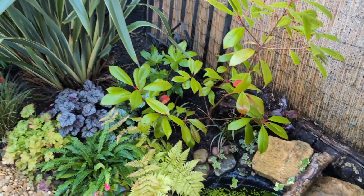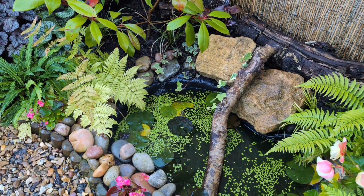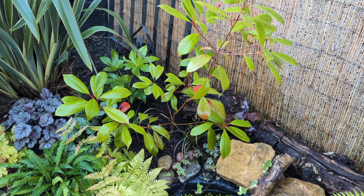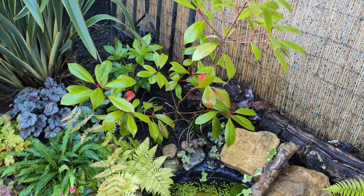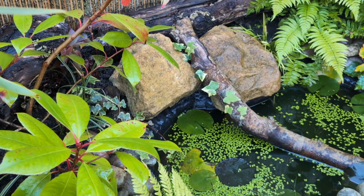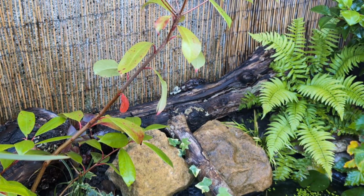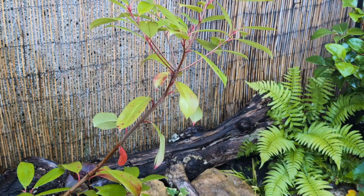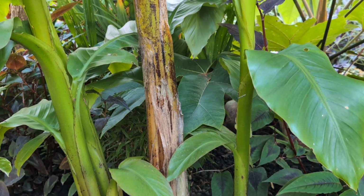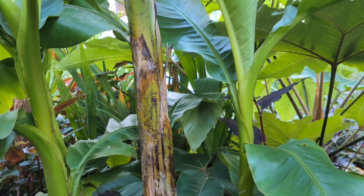I've also changed this back here. You know I'm one for changing my mind all the time. And I moved that rhododendron and replaced it back with the original red robin plant, because I like the way that it makes a canopy over the top of the pond. All the banana pups are still doing well, and there's plenty of growth showing on these.